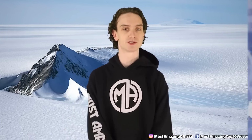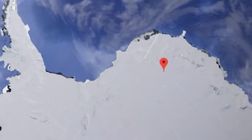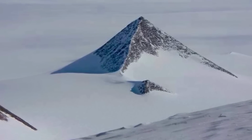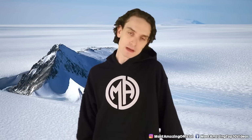Eric Rignot, a professor of Earth System Sciences at the University of California, reached out to Live Science when this was all unfolding, adding that, quote, pyramid shapes are not impossible. Many peaks partially look like pyramids, but they only have 1 or 2 faces like that. Rarely 4. Yeah, that's all it is, just a natural pyramid. Or maybe it's aliens, who knows? I'm leaning towards the latter of the 2.